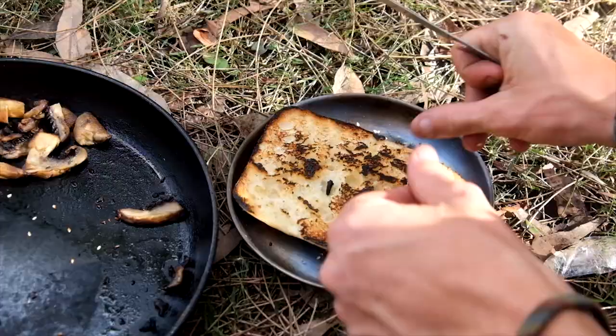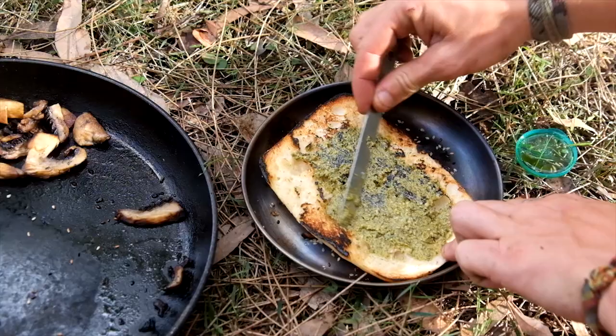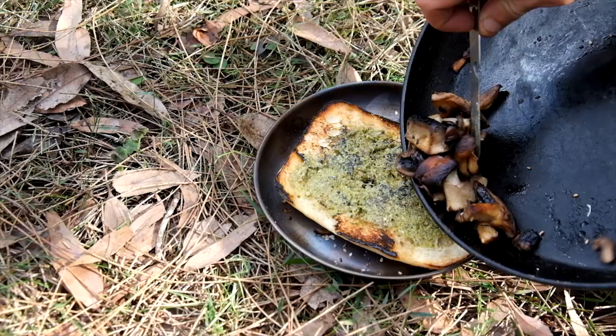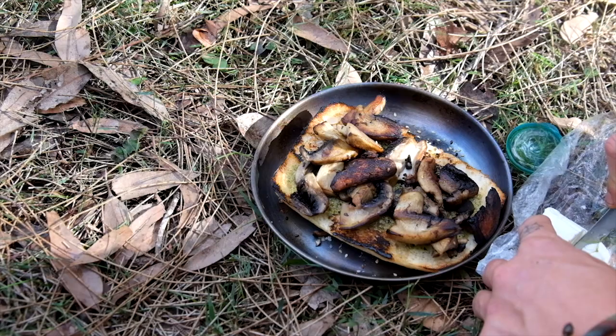So I've just got some pesto in this little container. Just smear some of that on the bread. And then get the mushrooms, put them on top. Now I've just got some goat's cheese wrapped up here. Like I said, the luxuries of canoe camping means I can bring in a little esky with a nice cooler just to keep things cold. Otherwise I don't know how much I'd trust hiking this into the bush.